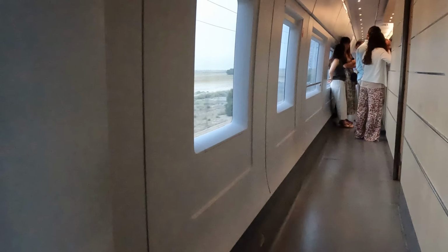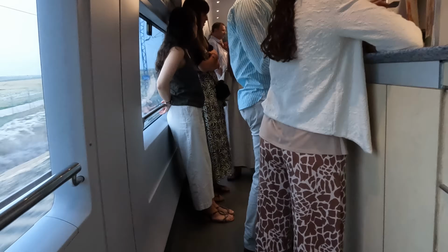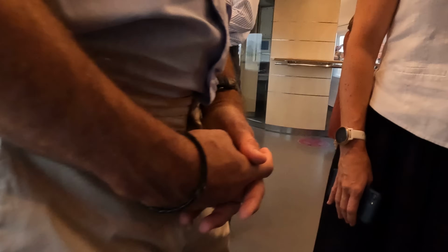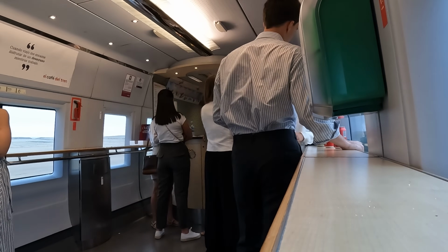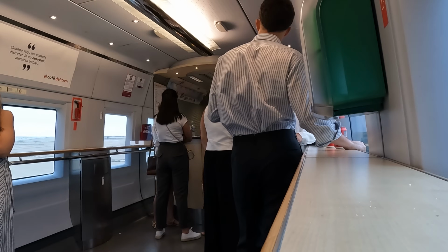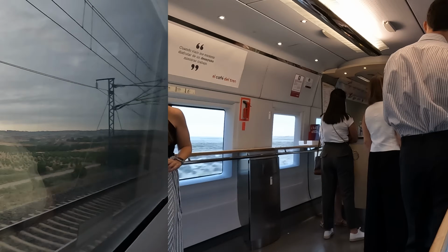This train is incredibly busy today, everyone of course bound for Barcelona. This is highlighted further as we enter the onboard cafe bar, a very popular space where people can grab a snack or a coffee as well as chat and relax. To be honest, the queue was rather long and I wasn't really that hungry, so I passed on this occasion.